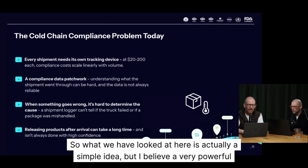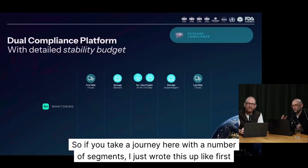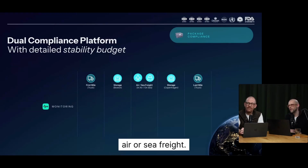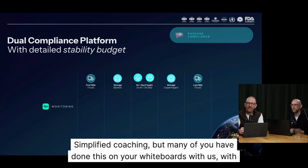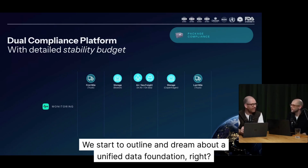Yeah. So what we have looked at here is actually a simple idea, but I believe a very powerful platform. If you take a journey here with a number of segments, I just wrote this up: first mile in a truck, storage, in this case in Boston. Then we might have air or sea freight, so it could be on an aircraft or on a ship. And then you would have again storage, last mile. Of course, this is a simplified cold chain. Yeah. But many of you will have done this on your whiteboards with yourself or somebody else. That's the classic one we start to outline and dream about, a unified data foundation, right?